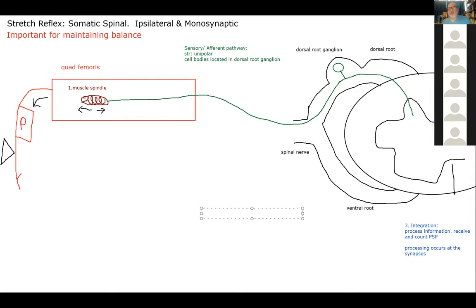So let's use, I haven't used purple yet, our fourth component, the motor or efferent pathway. Excellent. What is the structural classification of this neuron? Multipolar. And a multipolar somatic, I guess we should be more specific, somatic motor, where is its cell body located? Anterior. Excellent. So here in the anterior gray horn, we are going to have its cell body.